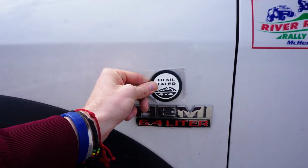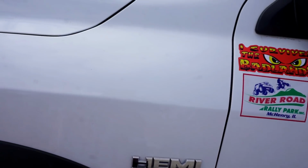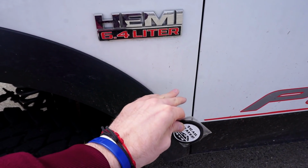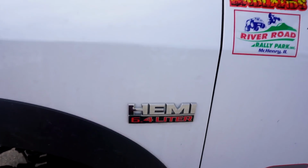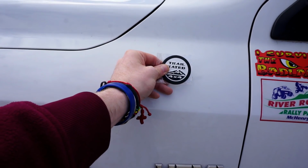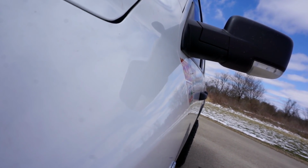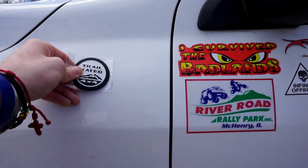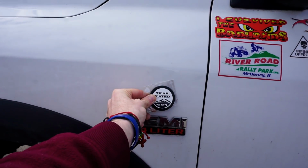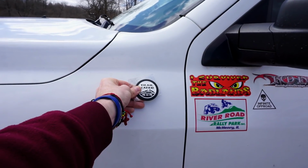Should it go here above the Hemi badge? I don't think it'd look good over here. You know, in the Jeeps, they have it right on the fender here. They'll say Wrangler, Sahara, or Rubicon, or whatever. And sometimes they got the decal on the hood there. And then usually the trail rated badge is up here. It is a little bit of a curved surface. I think it'll stick there. It'll for sure stick there. What do you guys think? Here? Or here?